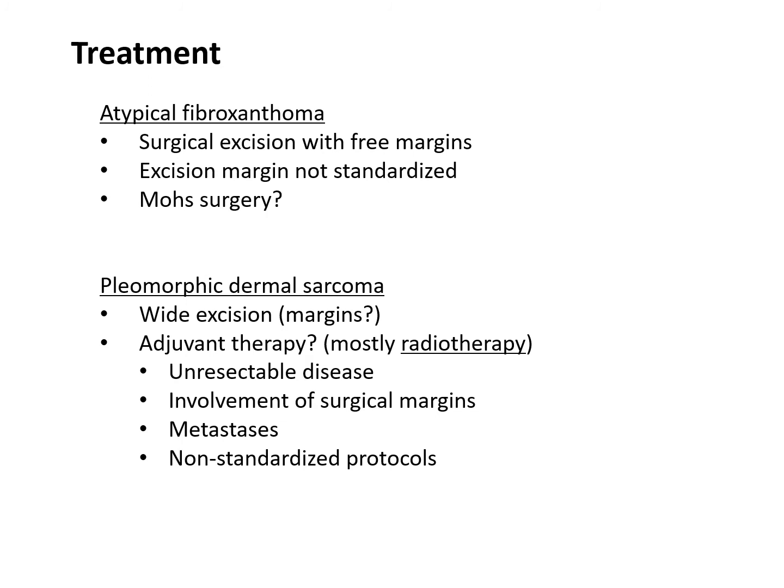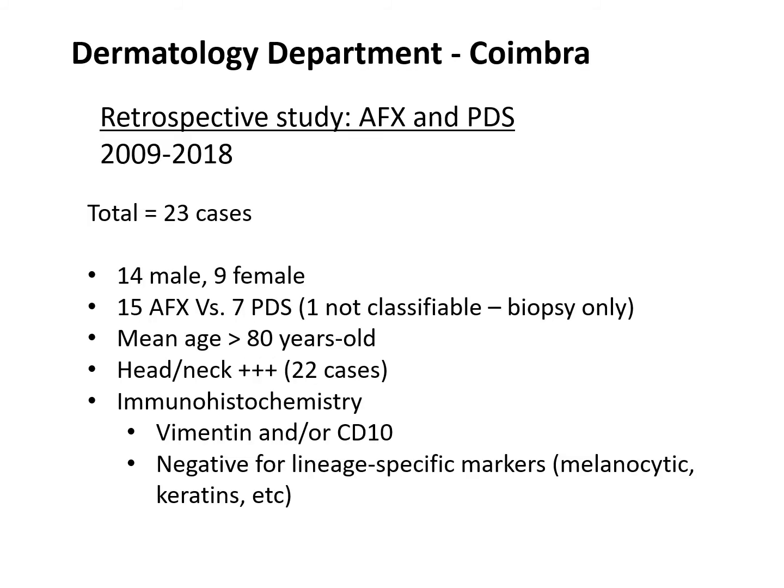And there is also a big question mark here for adjuvant therapy. So there are some cases in which radiotherapy has been used, mostly as an adjuvant modality, especially in unresectable disease, in cases in which there is involvement of surgical margins, in cases of metastasis also. However, there are no standardized protocols.